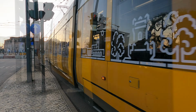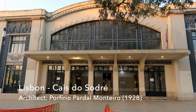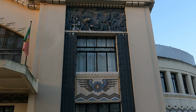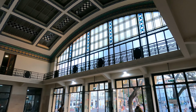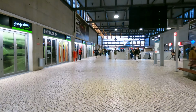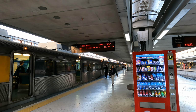The line from Cascais arrived here in 1895, but this station dates from 1928, and what an Art Deco beauty this facade is. The reliefs on either side with the mosaic winged wheels are a delight. And the view inside is just as lovely. Although the main part of the station concourse isn't quite as lovely, which I suppose is a shame. As we walk through, the stairs lead down there to the metro. And as it's a commuter station, there are automatic barriers here, so I'll have to get the official on duty to let me through with my Interrail ticket.